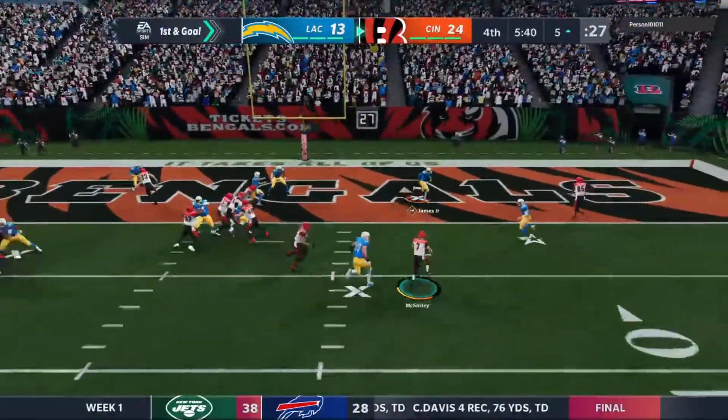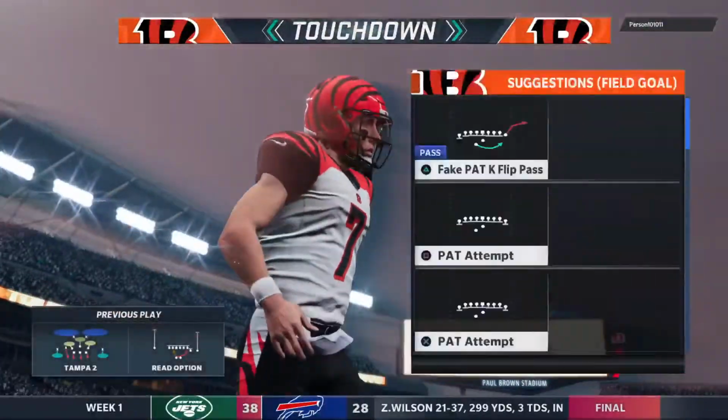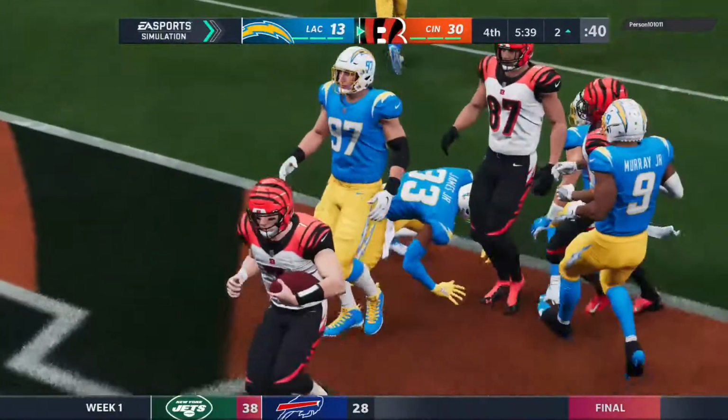And they'll try the option on 1st and goal. And he'll take this into the end zone for a Bengal TD. Trace McSorley keeping it himself from 5 yards out. And the Bengals are able to grow their lead.